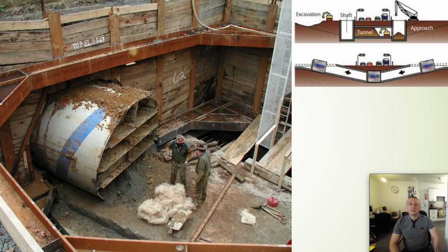It's just another one. Excellent. This is a TBM breaking through a shaft. Again, you've got this falsework here with these knees here to reinforce the corners. They've actually had to correct the falsework so that they can break the TBM through. Can you see here? They've had to cut it there and cut it there. This is made of timber.